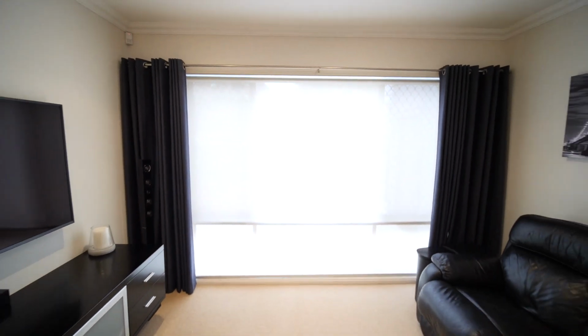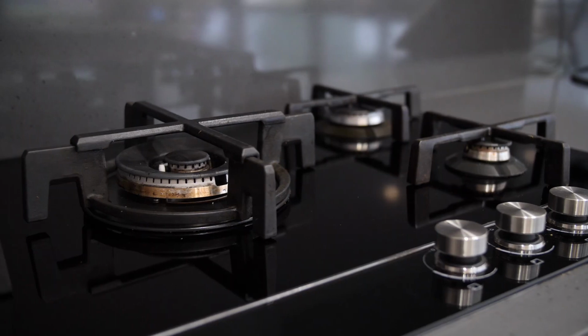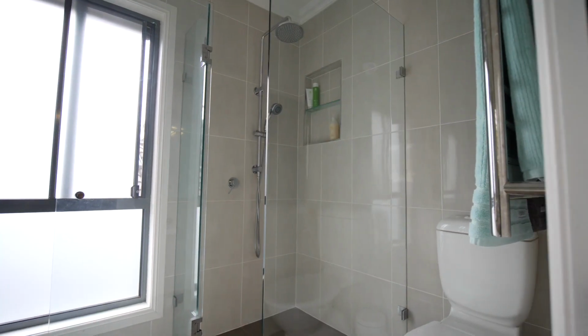Floor plans: this lovely property includes two substantial living areas, a front lounge, fantastic for watching TV, and a family area to the rear. The gorgeous kitchen includes stone bench tops, gas cooking, dishwasher, and an abundance of cupboard space. Also, there's three bedrooms throughout with your grand master featuring a walk-in and brand new ensuite.